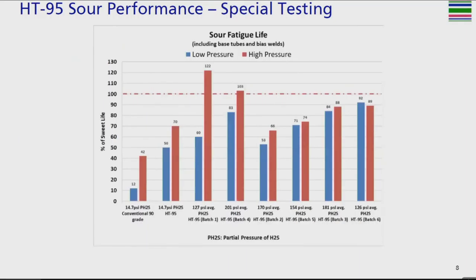In this slide, you can see the results a little bit easier to interpret. The first column shows the results on a conventional 90 grade coiled tubing, and then you can see the different results that we obtained using HT95. The second column shows the results at one bar of partial pressure of 100% H2S, and then you can see the different conditions of this particular test where we used high pressure. Batch one is non-inhibited, batch four is inhibited, batch two is non-inhibited, batch five has inhibitor, and so on and so forth. So we got a couple of weird results on batch one and batch four.